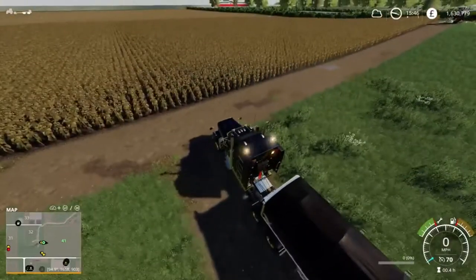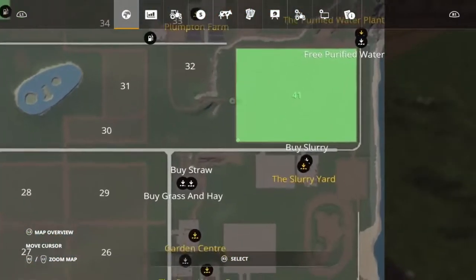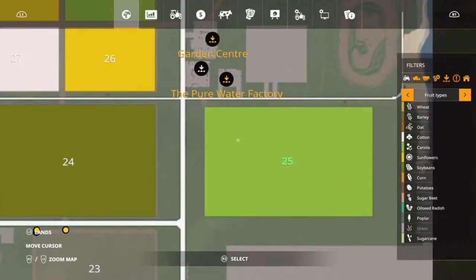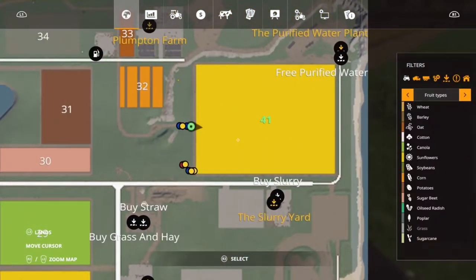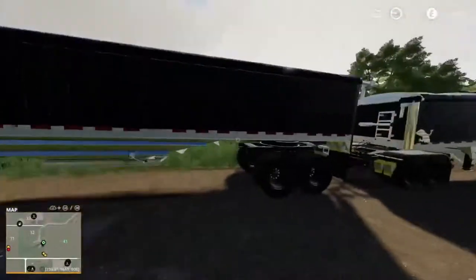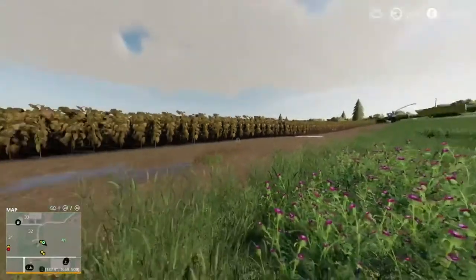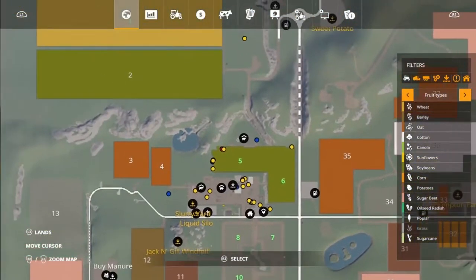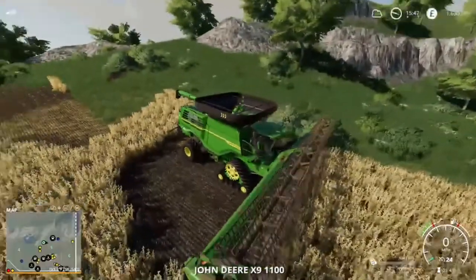So, what we're going to do now is I've moved the combine up here to field 41. I'm going to move the Jaguar down to field 25, ready to collect some chaff, because I didn't realize we couldn't collect chaff from sunflower. That's my fault. Where's the John Deere? We've got our John Deere over there with the tool height control. I'm going to get started on this field, and I'm going to get a worker starting on fields 5 and 6 because we are ready to harvest, folks.